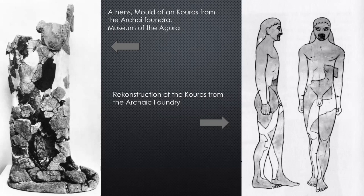Further conclusions concerning the technology could not be made from the archaeological record, however. The so-called archaic foundry thus got less attention than it deserved. This changed years later, due to a row of coincidences and contemporary phenomena.